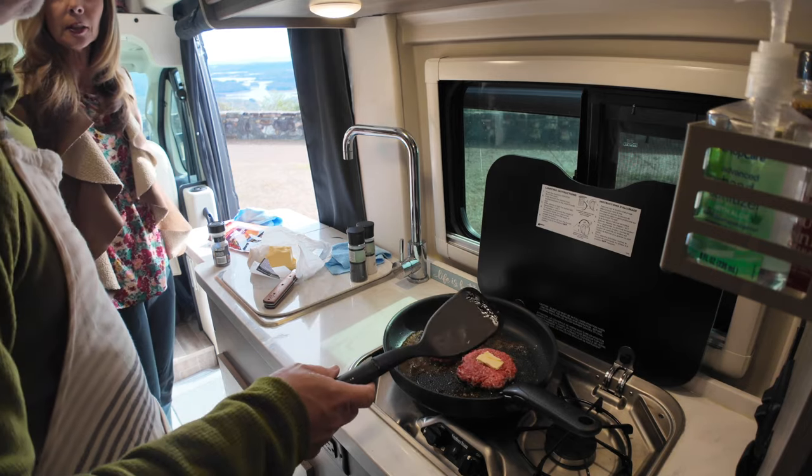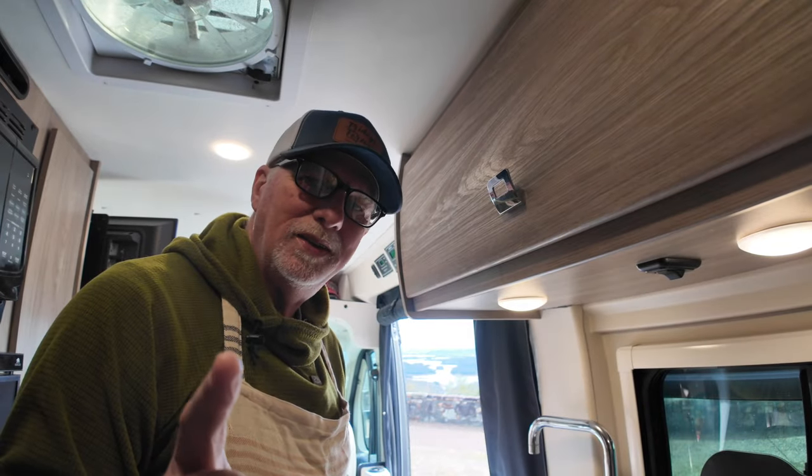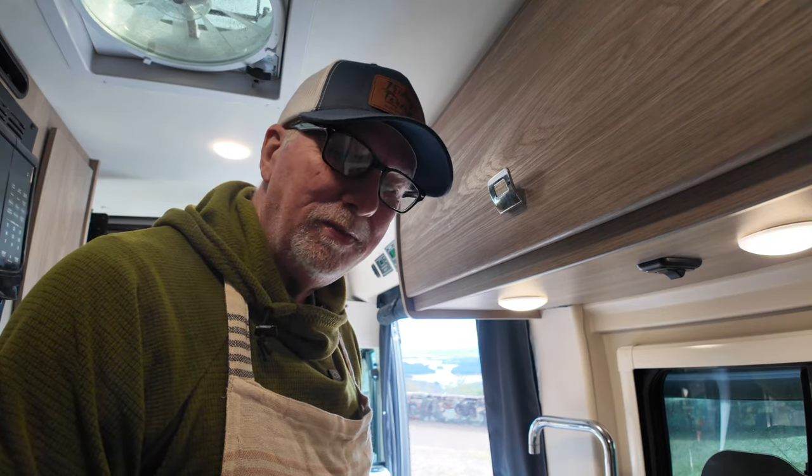Have I ever told you you look good in that apron? Oh my goodness. She has never told me I look good in this apron. And I think she's up to something is what I think.